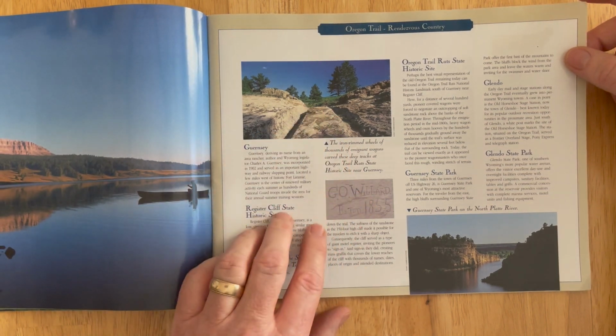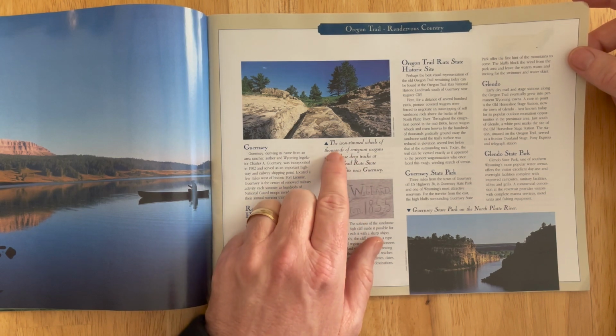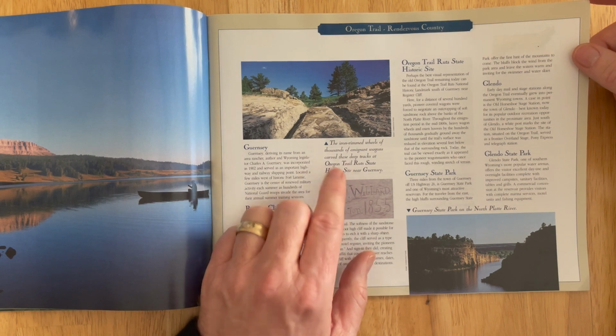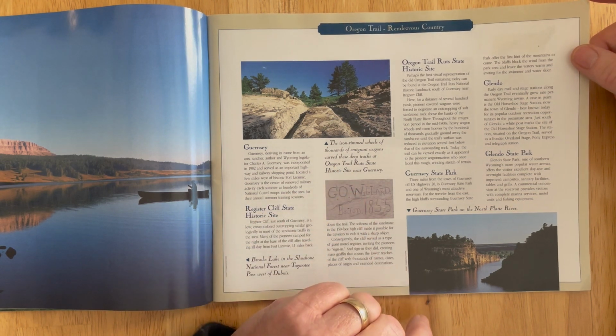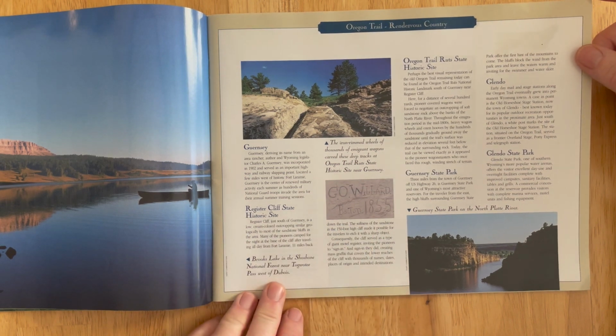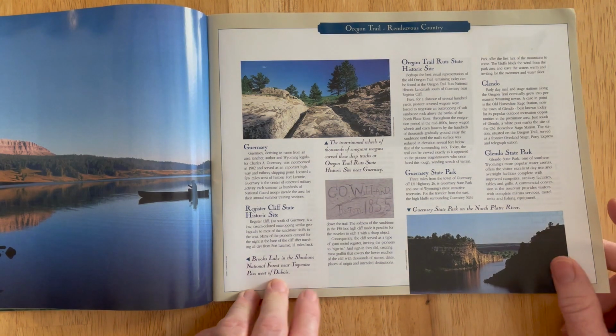There's a picture of the iron rimmed wheels of thousands of immigrant wagons that carved these deep tracks at Oregon Trail Ruts historic site near Guernsey, Wyoming. I think that's how you say it, Guernsey.